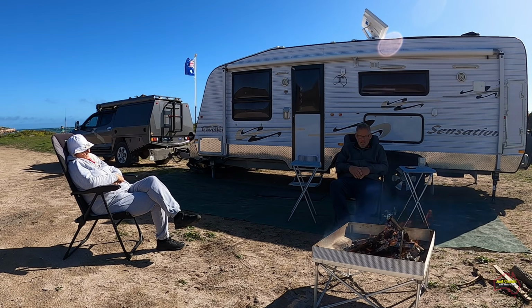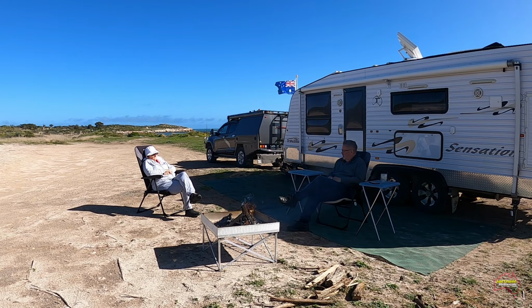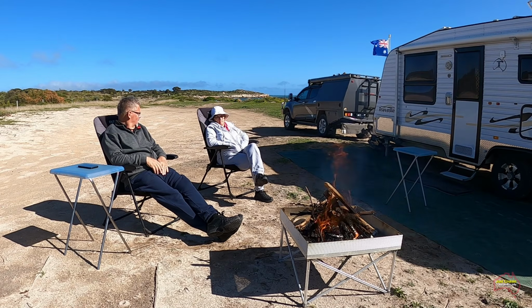The weather was really turning it on for us this afternoon. It was warm in the sun for me, a bit cool in the shade. Sally liked her sunshine, but it was just a matter of getting that fire going and moving around until you got cosy with the temperature that you were happy with.